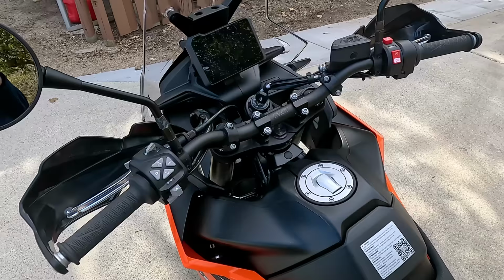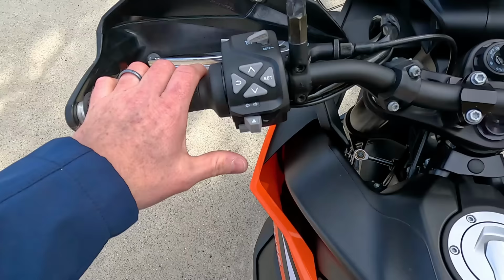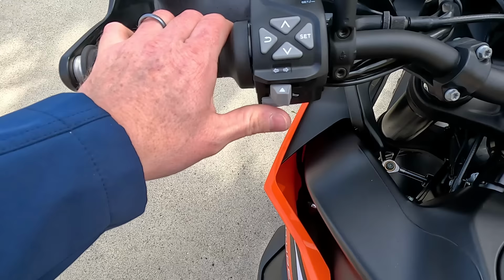So same kind of switch cluster we saw in the previous couple years. You've got the up and down buttons, which function as quick selectors, which I'll show you here in a second. The back button, set button, turn signals. It does feel kind of cheap, and it looks kind of cheap and chintzy. Horn button there, cruise control, high beam, adjustable clutch lever there, which is nice.